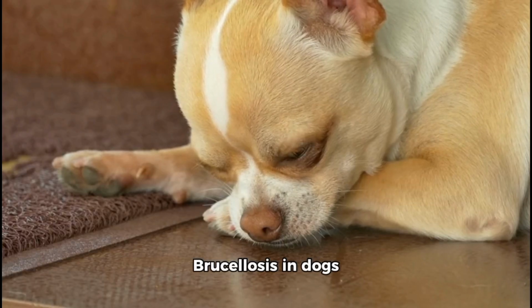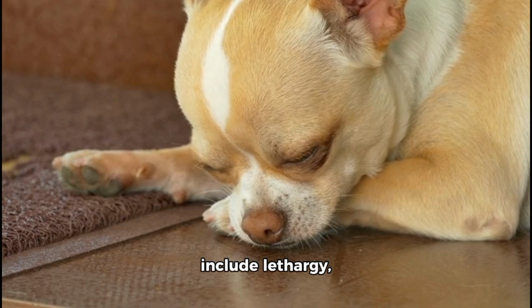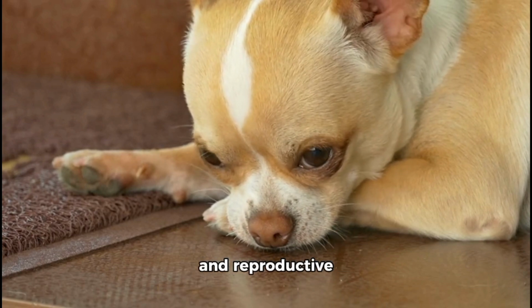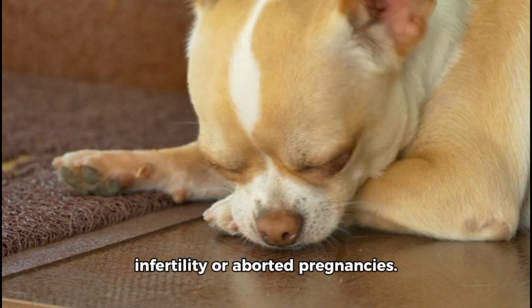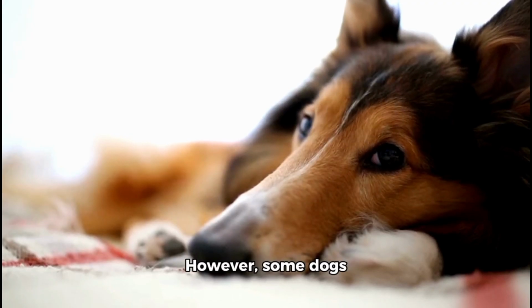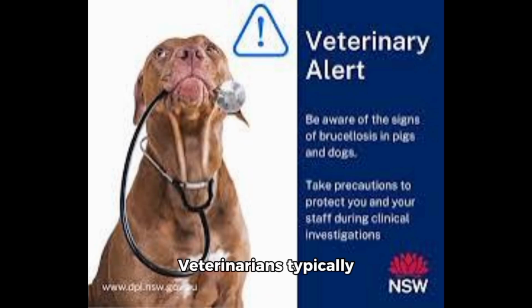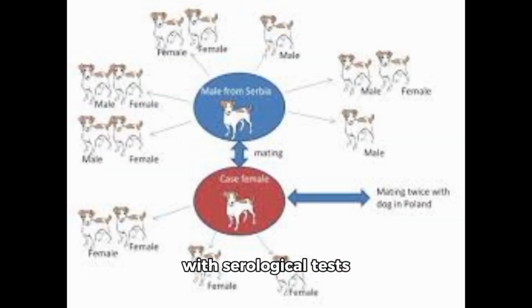Symptoms of brucellosis in dogs include lethargy, fever, weight loss, swollen lymph nodes, and reproductive issues such as infertility or aborted pregnancies. However, some dogs may not show any symptoms, making diagnosis challenging. Veterinarians typically use a combination of clinical signs, blood tests, and tissue samples to confirm the presence of the Brucella bacteria, with serological tests like the rapid slide agglutination test or polymerase chain reaction used for detection.